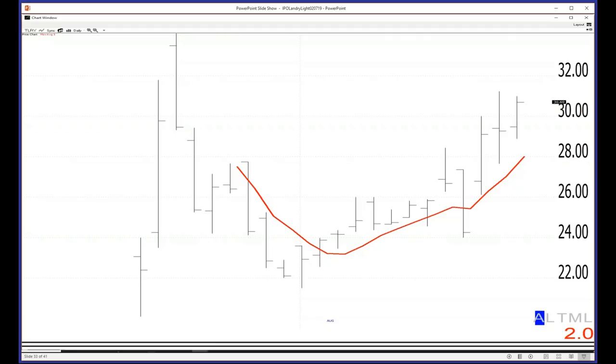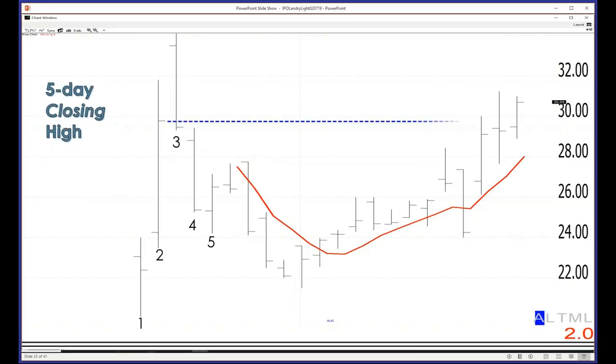Now, the mother of all examples for this particular pattern was TLRY. So if we look at our 5 day patterns, and this was on my Landry list, and I did have some clients that took it. So I hate to show a stock like this because it's so incredible, but the point is it can be done. This is what it looks like when it's fantastic.